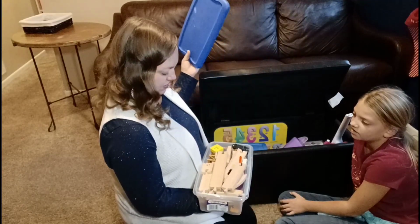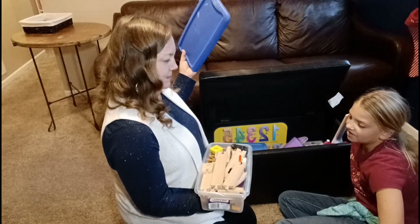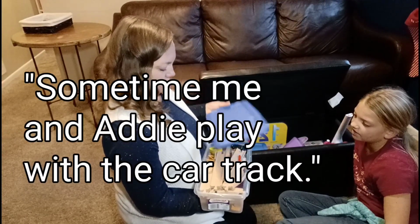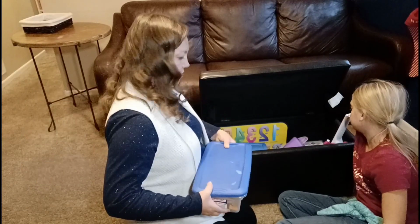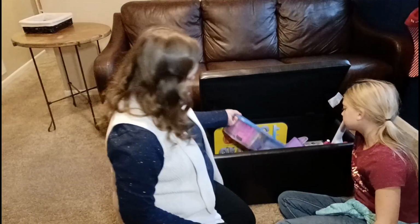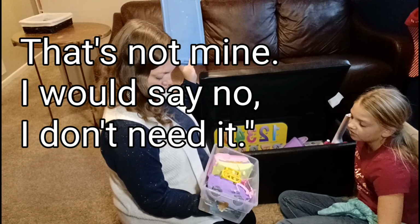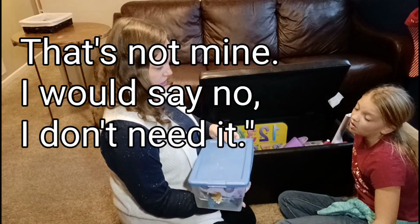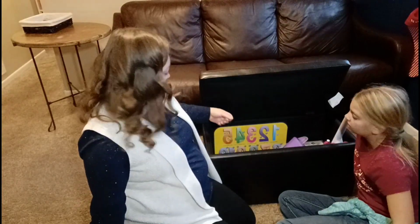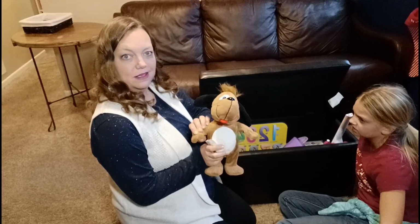What about the car set, Avery? Sometimes me and Addie still like playing with that. Yes, they do play with this track every once in a while, so we kept it. That's not mine, so even though if it was mine, I would say no. I don't need it. She's correct. This was not hers, so we kept it for her younger sister. This one. That's Addie's.